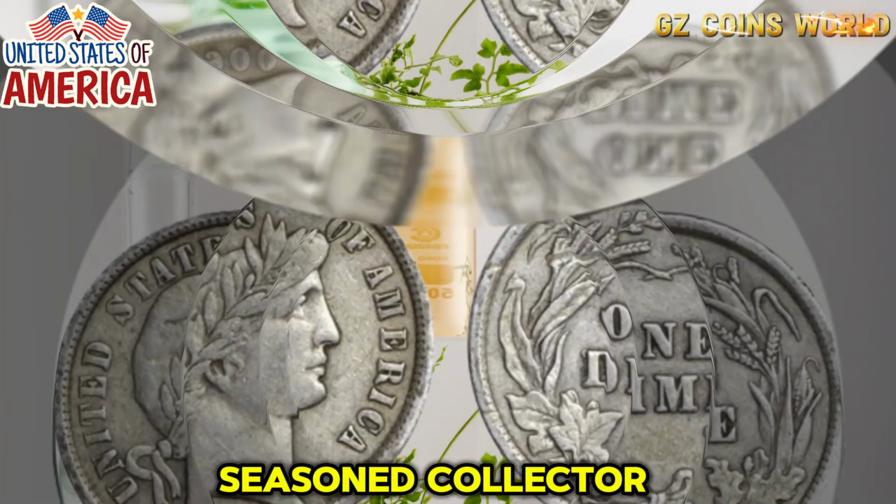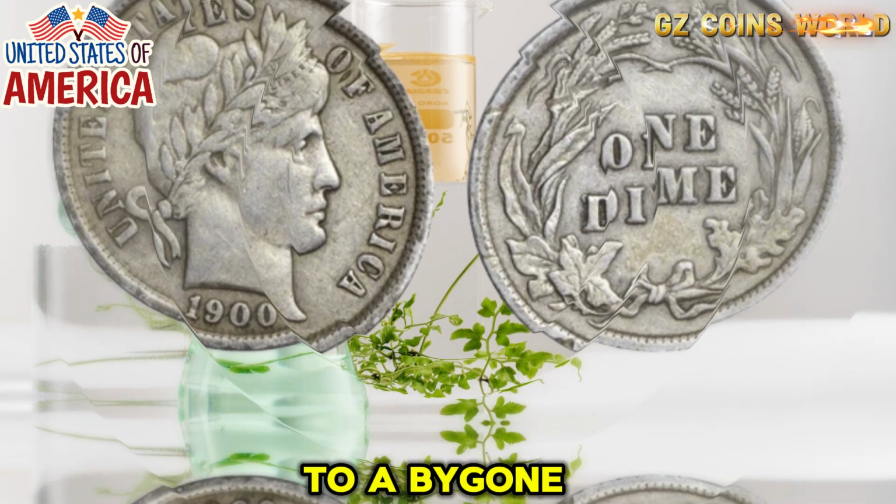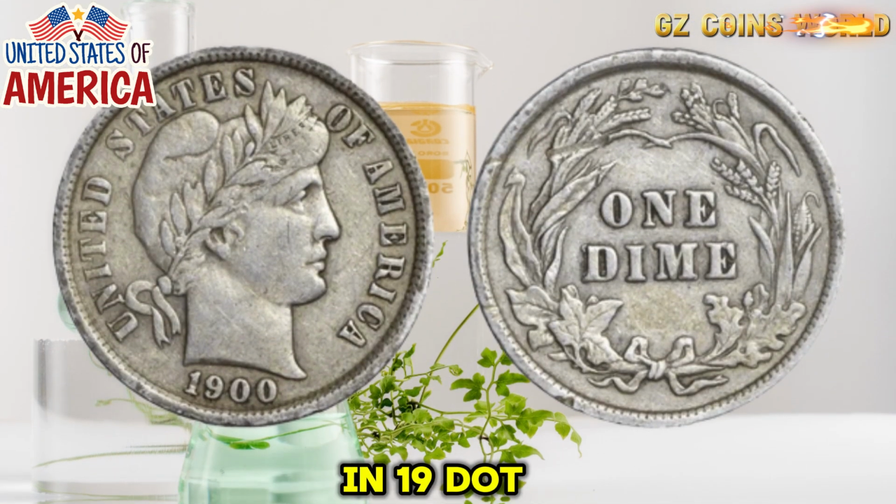Whether you're a seasoned collector or a curious historian, this coin offers a tangible connection to a bygone era, encapsulating the spirit and story of the United States in 1900.